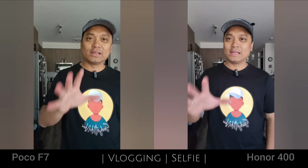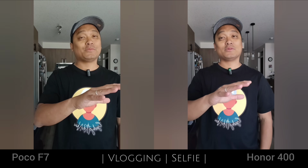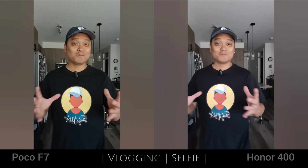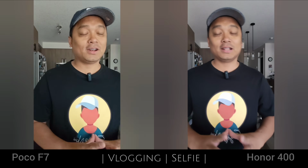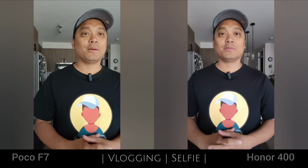I think it can shoot 4K, but you know, POCO or Xiaomi will not give POCO F7 all the camera tricks and features because it's still a budget mid-range phone. In terms of video quality, you got a smoother face on Honor 400, which is nice, and you got a warmer look and stronger contrast on POCO F7. I think that's it for the selfie video recording vlogging test. Now let's check the rear cameras.